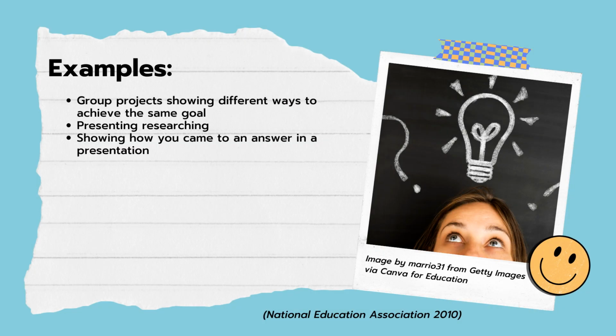A couple examples for critical thinking, again, group projects showing different ways to achieve the same goal. Presenting and researching. Everyone researches differently and finds different resources and presents them differently. So I feel like a huge way to show that critical thinking process is through presenting research. And then, like I said, showing how you came to an answer in a presentation. So giving learners a problem and then having them explain how they came to that individually or as a group to show the different workings of collaboration and communication as well.